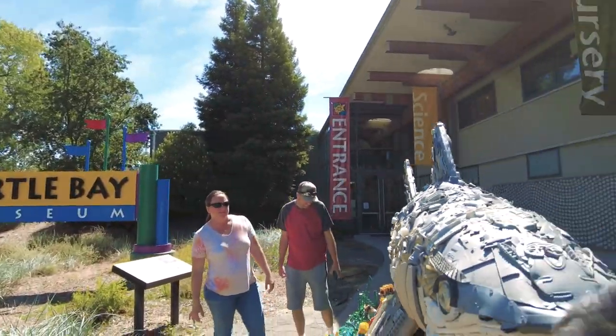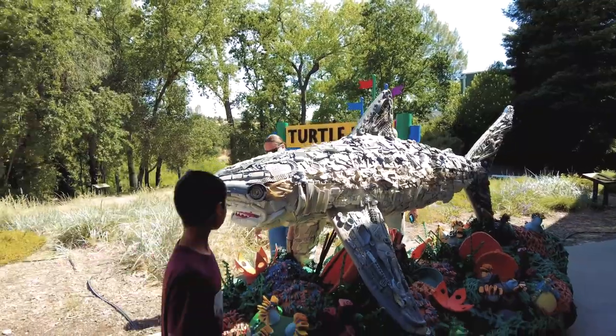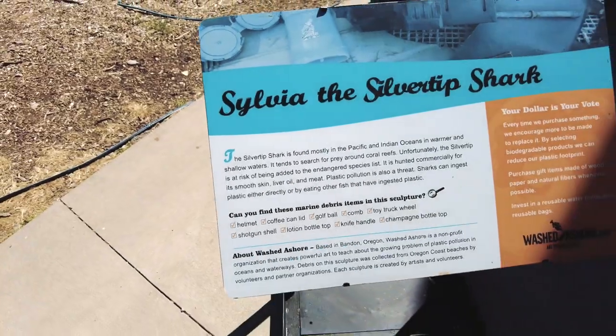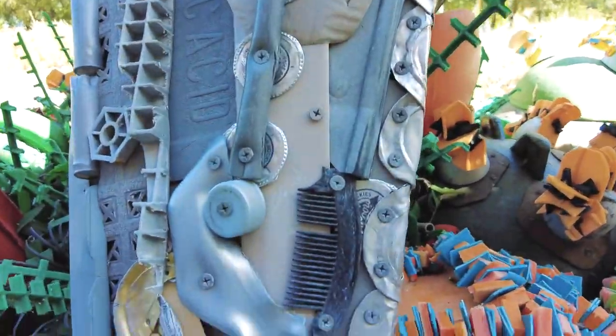Look at this shark that they made. So I guess there's a little search going on here. Dylan, can you find the comb in there? There it is, comb.